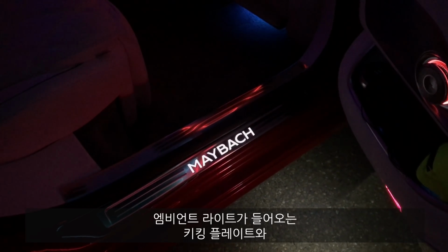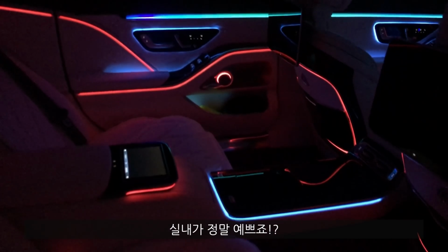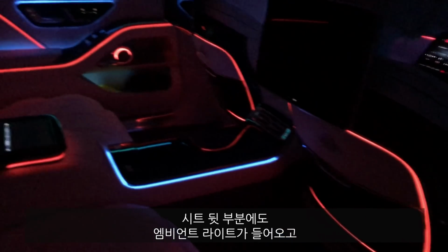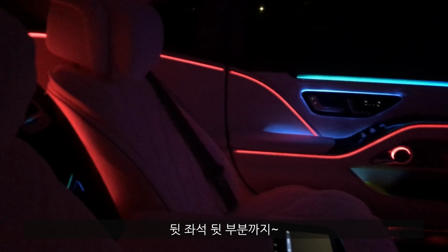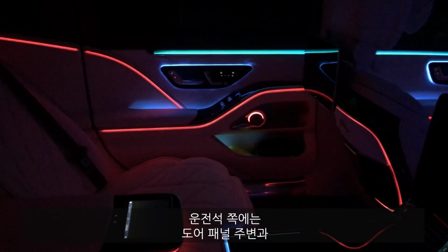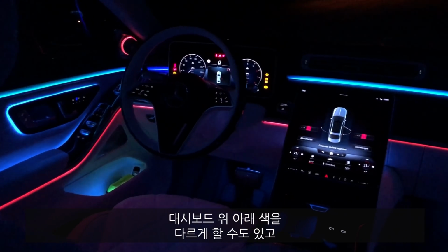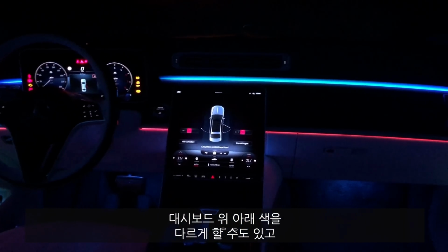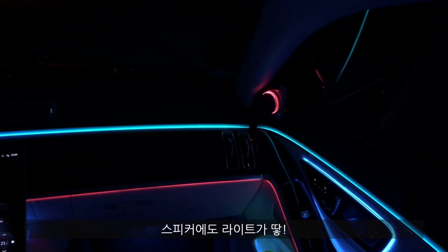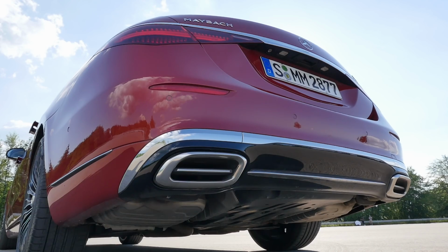And here let's take a look at the ambient lighting entry badge, and this is really cool. Look at that. There's ambient lighting at the back part of the seats right there, then also all the way around the back seats here. And if we take a look to the front, here we go, and also at the inside of the doors and dashboard, you can for example pick 2 different colors for the upper and the lower part. And even the speakers of the sound system have this ring around, so overall really impressive.